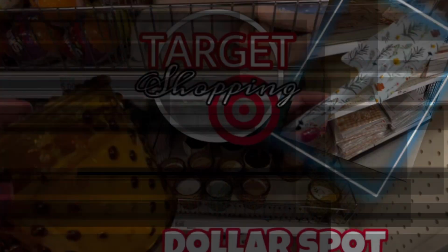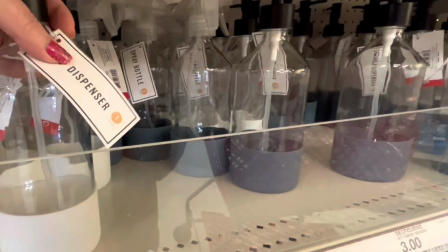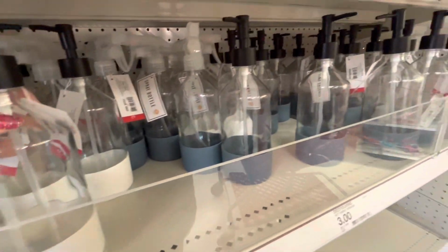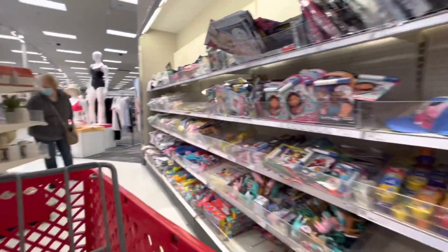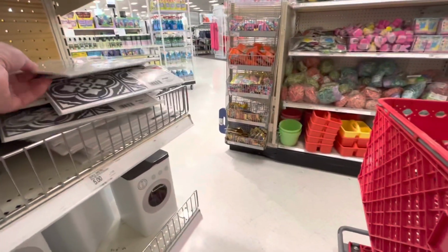Today I'm shopping at Target Dollar Spot. I'm just gonna look through and see what is new and show you everything they have. So they have these dispensers that are super cute in blue and white. They have a lot of those. And the rest of that stuff we'd seen before. You can just check out my other Target Dollar Spot videos. I'm just focusing on the new today.